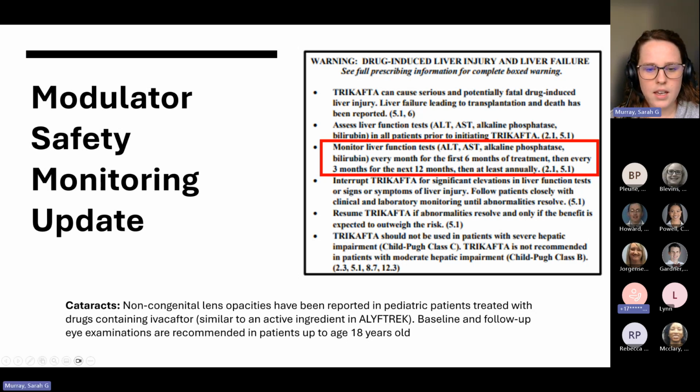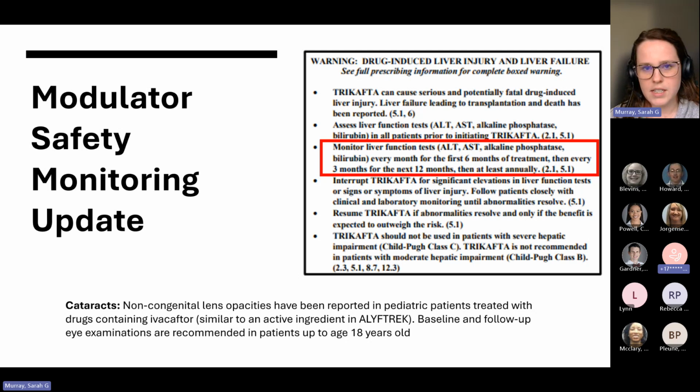As for the eye exam recommendation, it's the same for Alyftrek and Trikafta, and actually any modulator that our patients may be on. So we do recommend annual eye exams for all patients under the age of 18 on a modulator. And this is to rule out any signs of cataracts, which were seen in the very initial Kalydeco trials, which Kalydeco is just that ivacaftor. There were a couple of cases that were noted. And so ever since then, any modulator is recommended to have annual eye exams for the patient up until the age of 18.